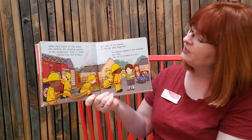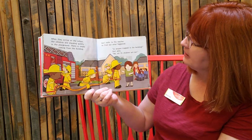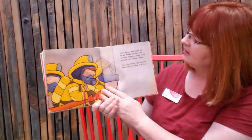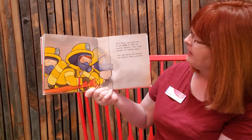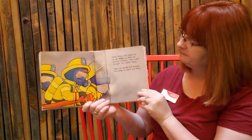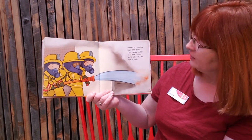When they arrive at the school, the children are standing quietly in the playground. There is smoke coming from the building. Carl talks to the teacher to find out what happened. Is anyone trapped in the building, he asks. No, all 75 children are out, she says. Jack, Peter, and Lucas put on their air masks so they can breathe properly. They crash through the kitchen doors. They can barely see because the smoke is black and thick. Look, it's coming from the ovens. They spray water onto the flames until at last the fire is out.